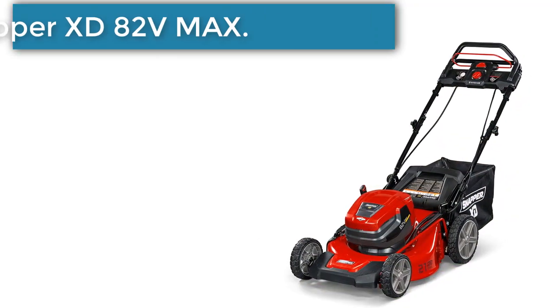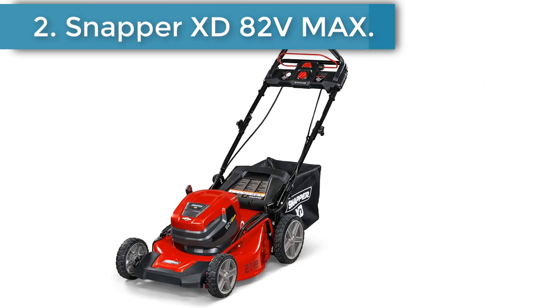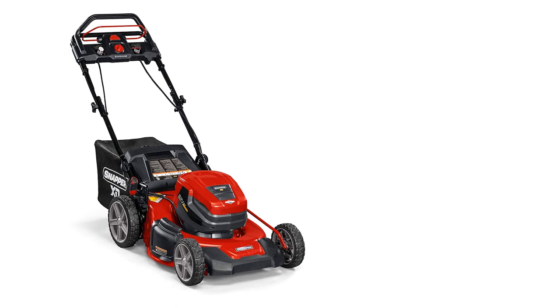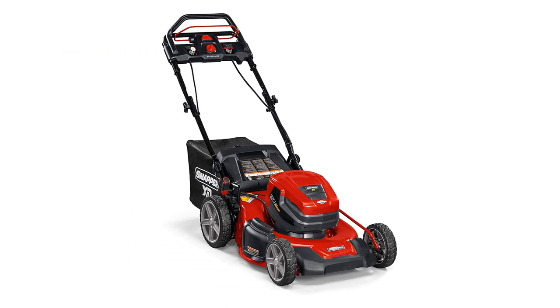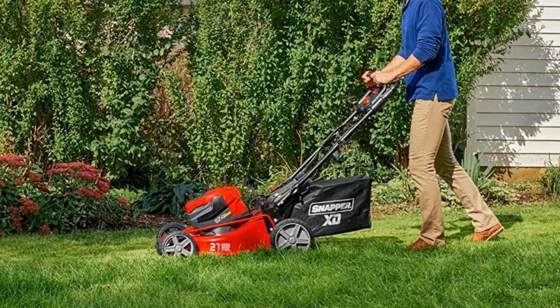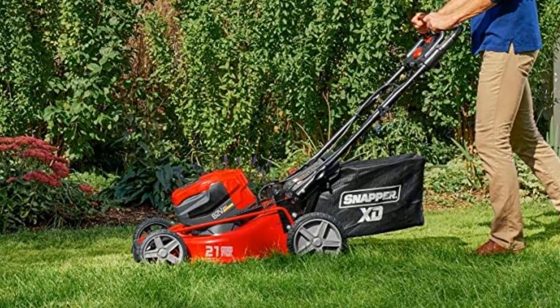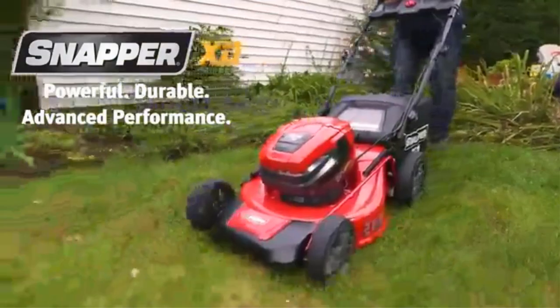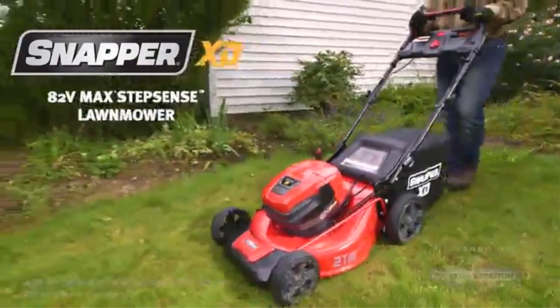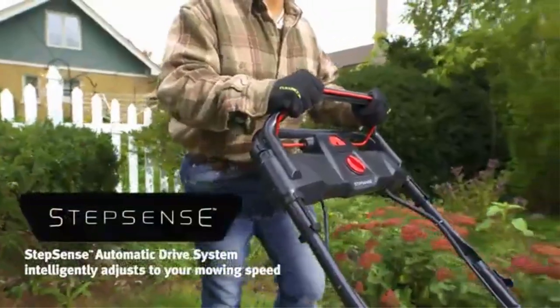Number 2. Snapper XT 82 Volts Max Cordless Electric Lawn Mower. Snapper's XT 82 Volts Max Cordless Electric Lawn Mower Kit is worth a look for anyone worried about extending their runtime without sacrificing power. Featuring Snapper's 82 Volt batteries, this model includes two 2.0Ah batteries. While each battery has 45 minutes of runtime for a total of 90 minutes, the rapid charger allows users to tap into a third battery when needed.